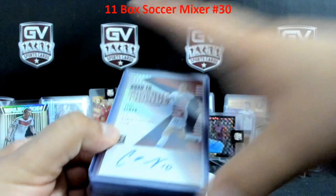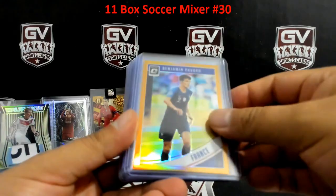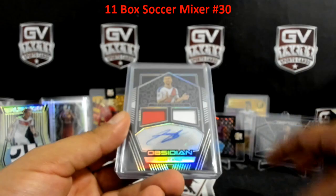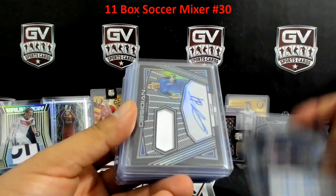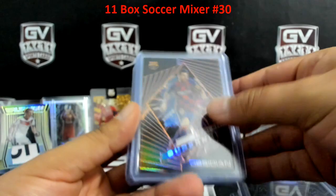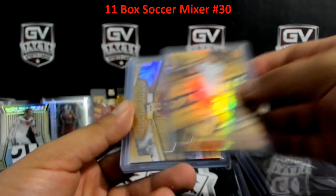Carli Lloyd, Kai Havertz, Benjamin Pavard, Jadon Sancho, Mbappe, Will Trapp, Arthur, Alphonso Davies, Andre Silva, Vlasic, Weston McKennie, Gary Cahill, Eric Lamela, Ivan Rakitic, Adil Rami, Andres Iniesta, Julie Ertz, Thomas Mueller, Matteo Darmian, Messi Orange, Dan-Axel Zagadou, Candreva, Douglas Costa, Carli Lloyd, Cristiano Ronaldo, Fernando Gago, Isco.